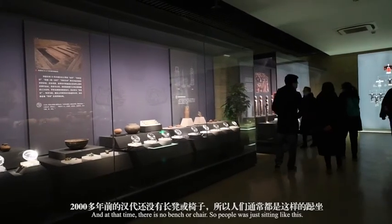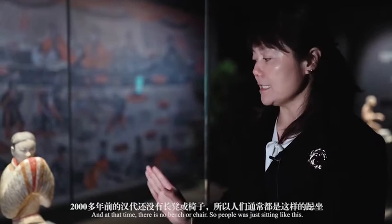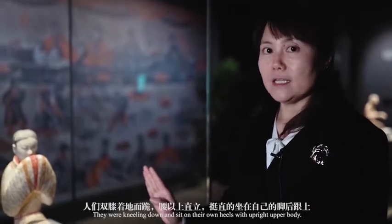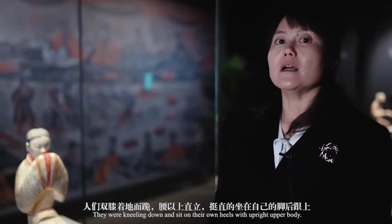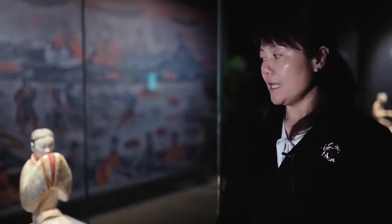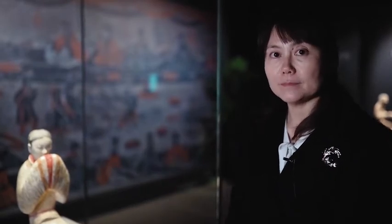And at that time, there was no bench or chair, so people were just sitting like this. They were kneeling down and sitting on their own heels with an upright upper body. It's a very formal sitting style at that time.